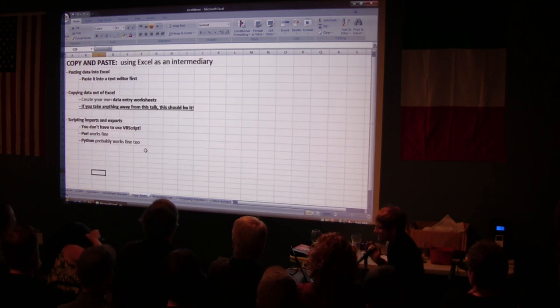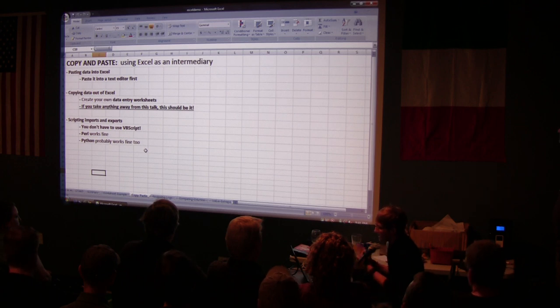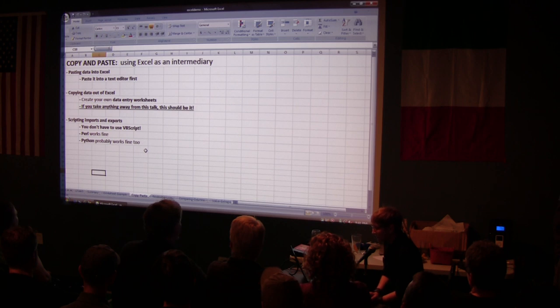A lot of these techniques depend on copying and pasting out of Excel efficiently. You'll find if you try to paste things into it, it doesn't always look right. Try pasting it into a text editor first. Maybe not Notepad, but TextPad or EditPlus or anything like that. It'll put tabs in the right places and it'll work fine. Copying data out of Excel normally works fine because it puts tabs in the right places and everything.